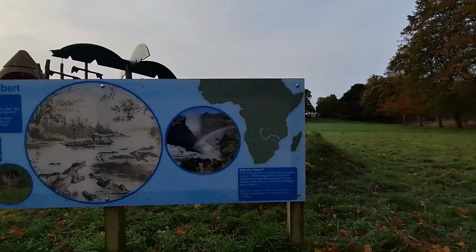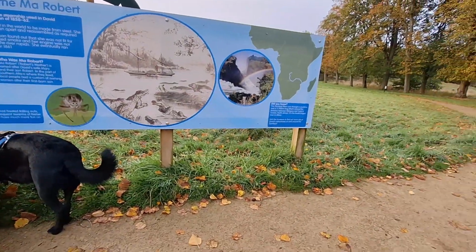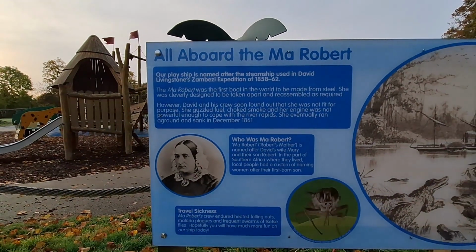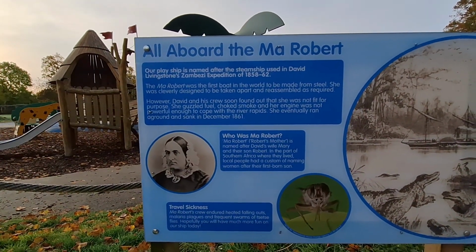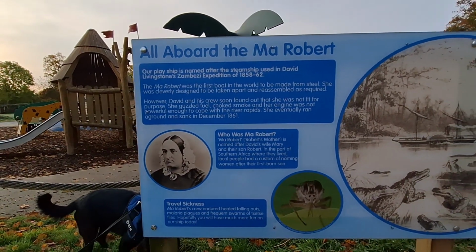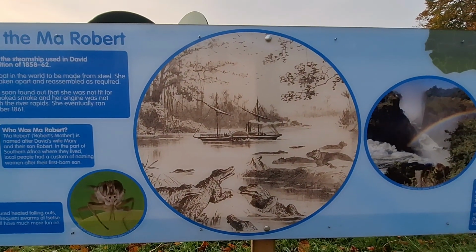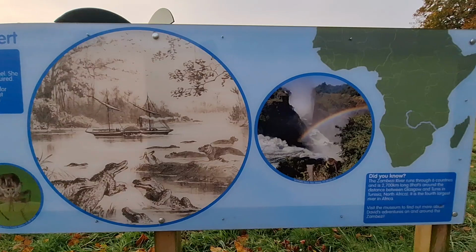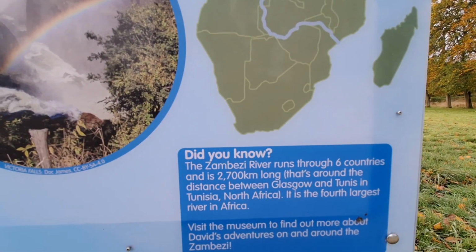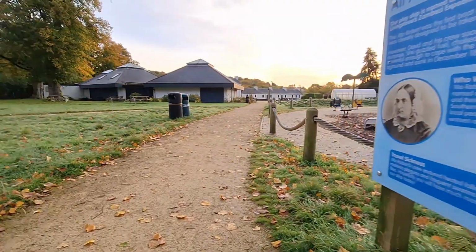And this is all aboard the Ma Robert, a play ship named after the steamship used in David Livingston's Zambezi expedition of 1858 to 62. Wow. His boat, Ma Robert, was made of steel, which could be taken apart and reassembled as required. It wasn't a very good boat though, because it eventually sank in December 1861. And Ma Robert, by the way, was named after David's wife Mary and their son Robert. There we go. The river runs through six countries and is 2,700 kilometres long. That is fantastic.